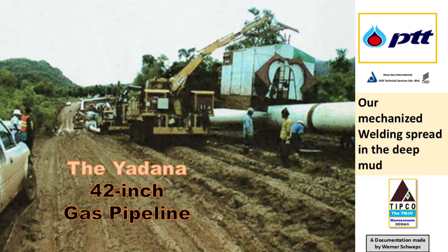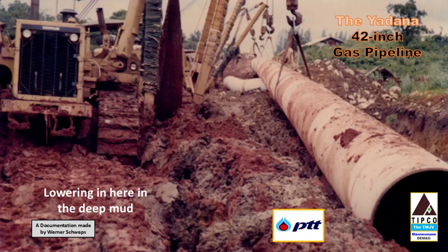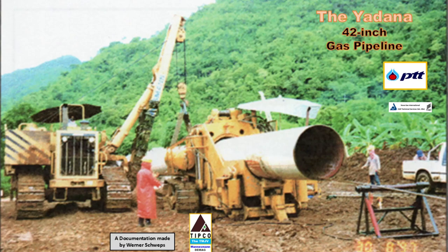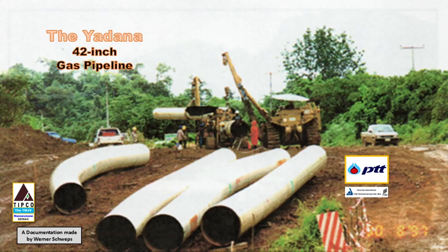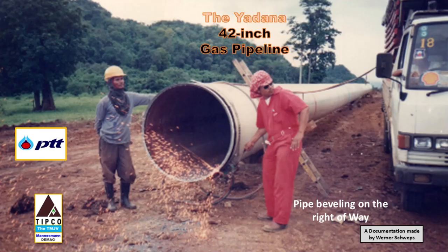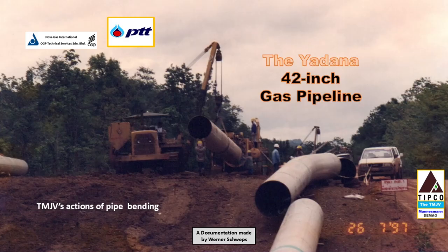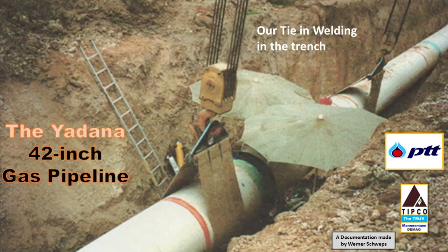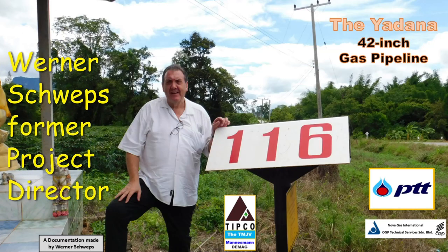This decision was made based on PTT's request to recover lost time, considering the importance of adhering to the project's essential completion dates to allow the pipeline to receive the Myanmar gas. With these 3 pipeline spreads, TMJV's construction workforce exceeded 1,900 people at peak. We had a total of 761 pieces of heavy pipeline and civil work construction equipment and other general vehicles in peak. So, our construction work was definitely huge, led by me as project director out of our main office located in the city of Kanchanaburi.